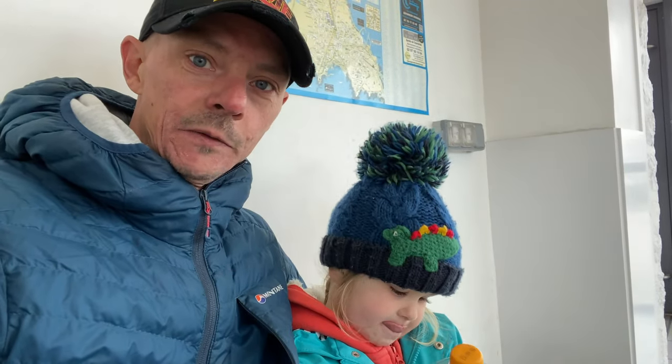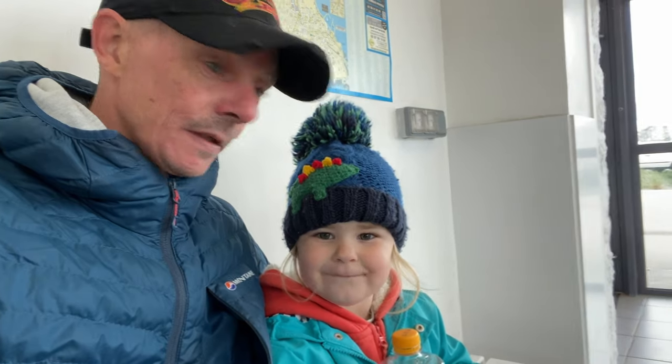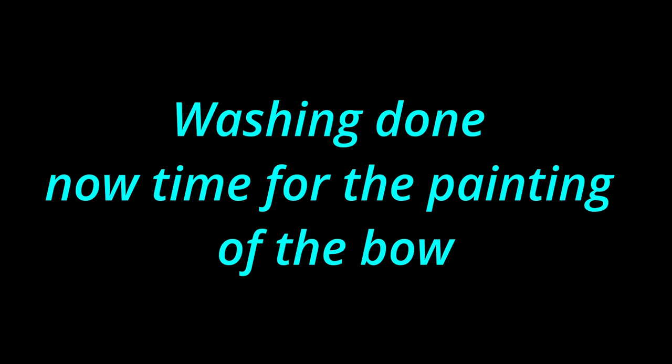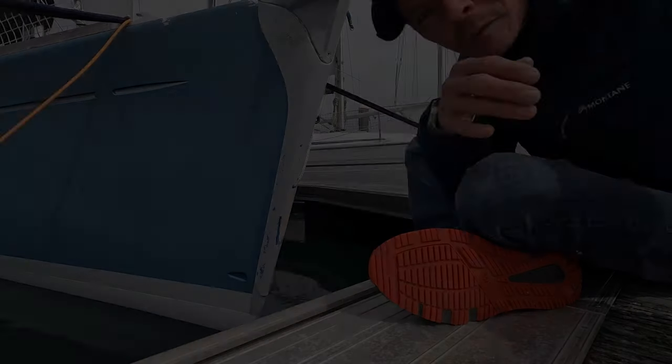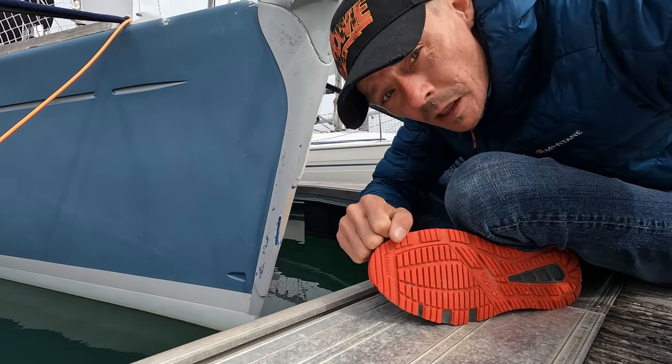And we're just here waiting for the washing to finish so we can put it into the dryer. Is it finished? Yeah. We're going to say goodbye. Goodbye. Good girl. So, time for paint.